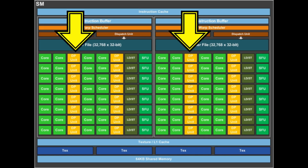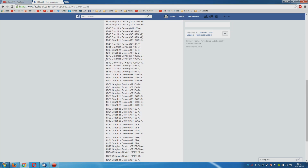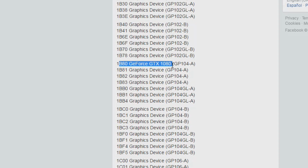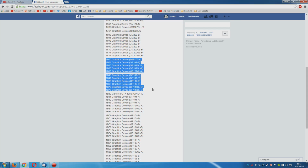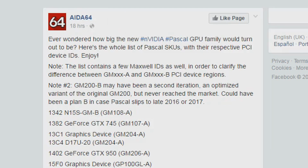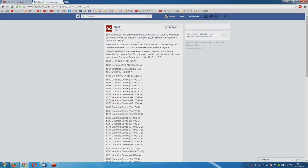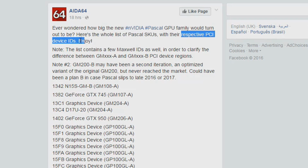And that's why I believed that there would be a GP102. GP104, as you can see here, is the GeForce GTX 1080. We've got GP100 away up here. And now, the AIDA64 developers. AIDA64 is some kind of system information benchmarking software, and they basically got hold of the entire list of the Pascal stock keeping units, that's SKUs, showing their PCI device IDs.